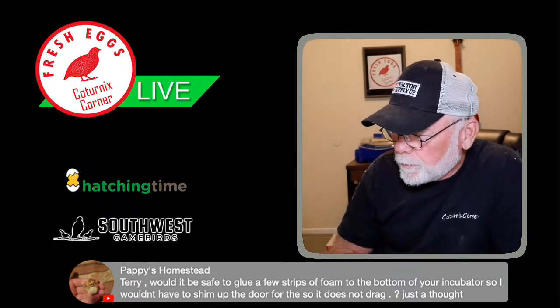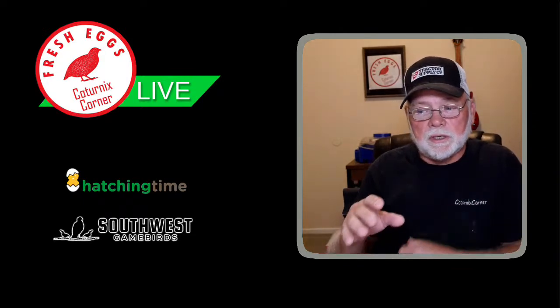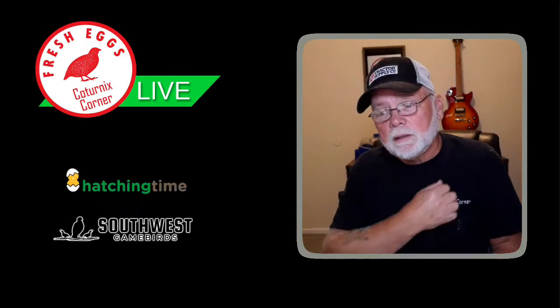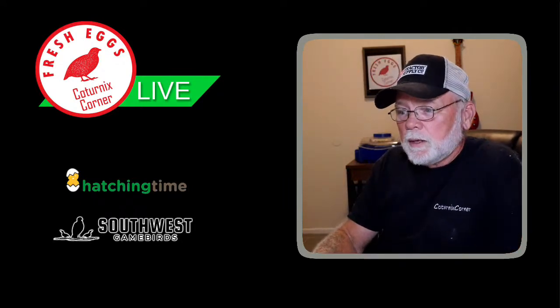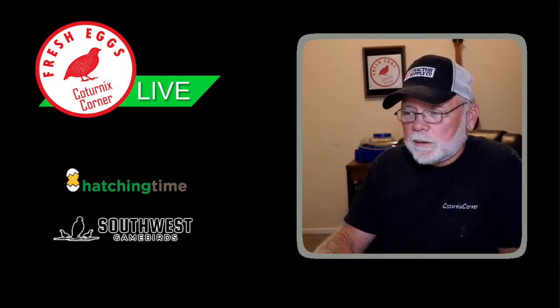Pappy's Home says, Terry, would it be safe to glue a few strips of foam to the bottom of your incubator, so I wouldn't have to shim up the door so it does not dry. Yeah, that's absolutely fine. Anything that you do on the outside of the incubator is really not going to affect the operation of it. I've even seen guys build the entire incubator and then encase it in wood. And it makes for a really nice looking cabinet incubator.